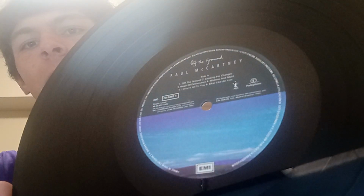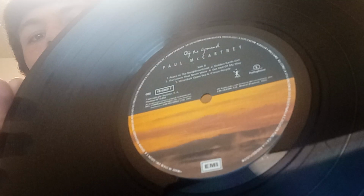But here's the label. Again, pretty much very similar to the UK style. It's just, again, it has made in Spain on the perimeter text. So if that's the only real difference, that would save me $70 to $100. I think I can live with that to get a Paul McCartney album on vinyl. But that's just my preference for right now, and that could change later at some point in my life. But right now, I'd rather save the money for other things.